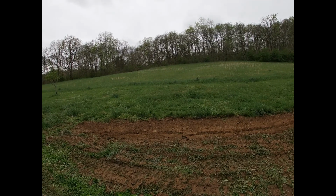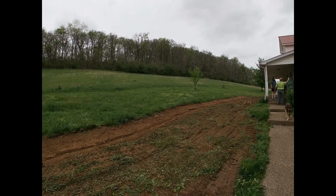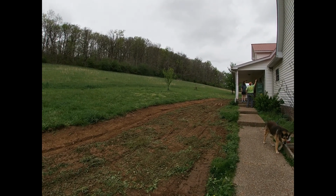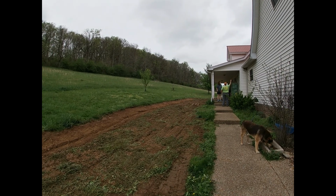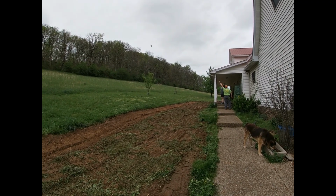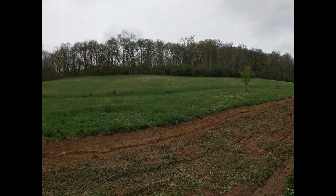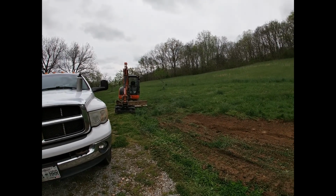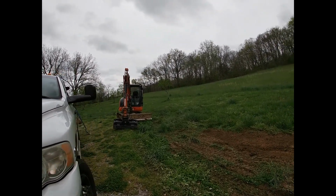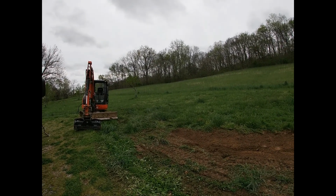and then smoothed out around the house. And so hopefully this will help. And that's what he did today. I think we are going to be digging a hole for a tree to plant, and then I think that we're going to be about done here today.